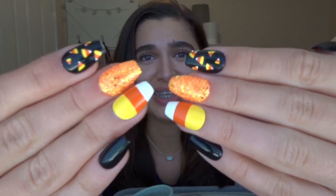But yes, so just getting those out of the way, and then I'll show you guys my Halloween nails because they're so freaking cute. The thumbs are just black, but these are press-ons from Walmart. I'll link them down below if you're curious.